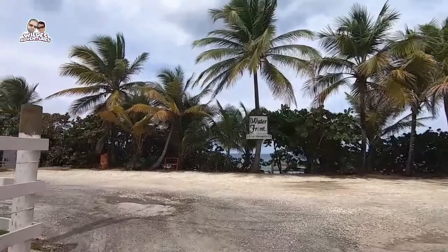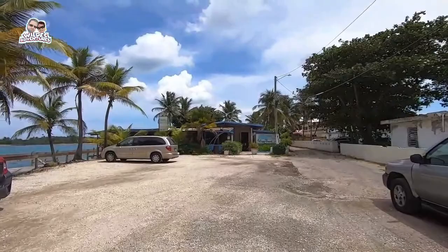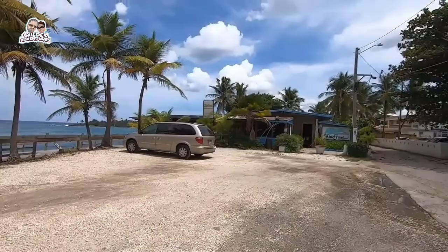Notice there's the ocean back there. And there is the restaurant. All right, it's about 1 p.m. Not about, it is 1 p.m. on a Thursday, and we're going to check them out.